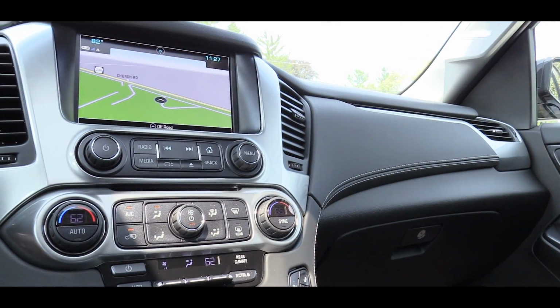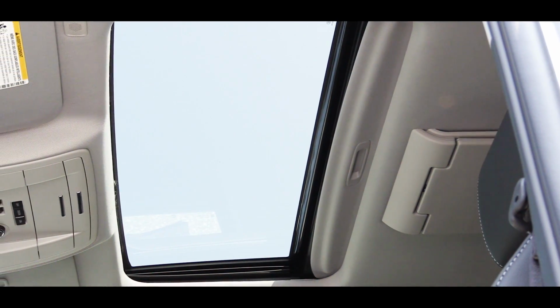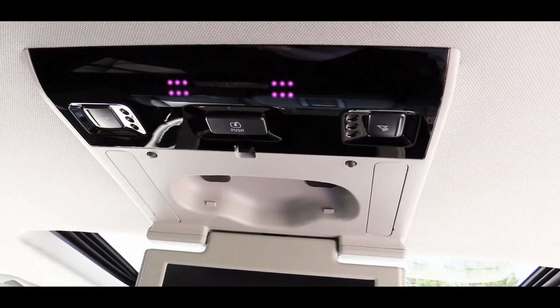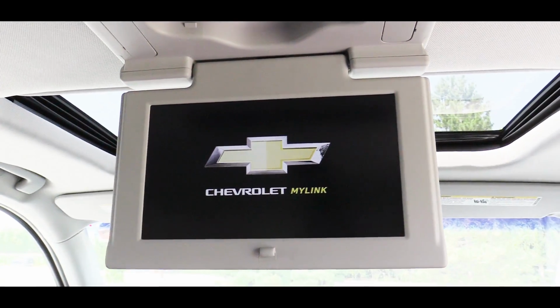interior quality on this one, because I do have a power sunroof today, which I am loving, and that is optional on the LT and Premier. It's part of a Sun Entertainment and Destination package, and that is also going to add a rear seat entertainment system. So for those rear passengers, they can play Blu-rays and all watch that screen together.